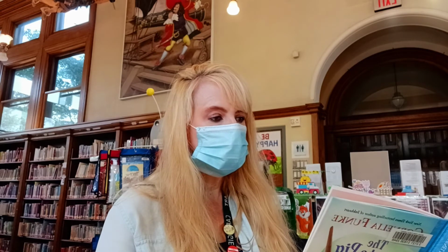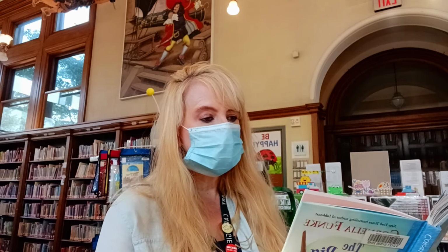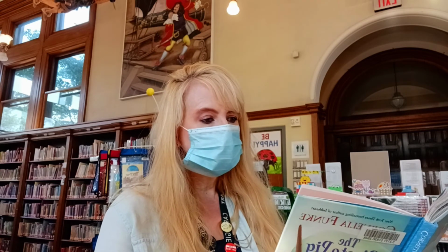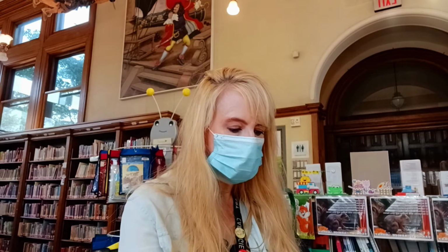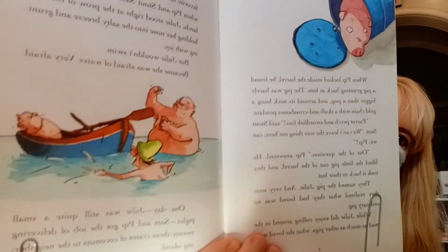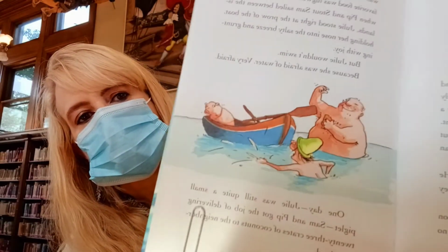But then one morning the two decided to take a walk on the beach before work. Stout Sam looked out across the sea, and Pip searched the land for seashells. And suddenly the waves washed up a barrel right in front of their feet. What is in it? Look what's in it. See the picture there. See that.